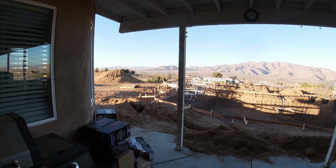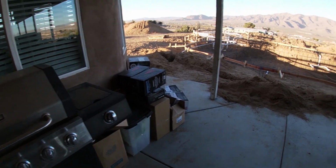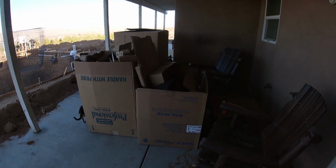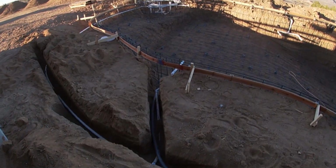It's December 19th. It's about 3:30 in the afternoon. That's what's left of the equipment to be installed. These are all the boxes that the equipment came in. Let's take a walk. See how they're doing here.